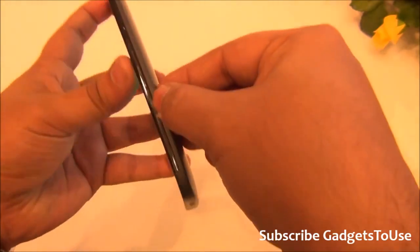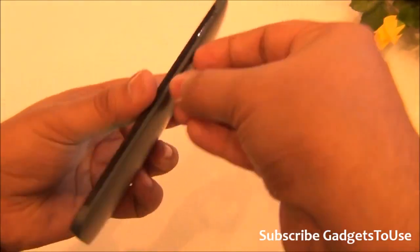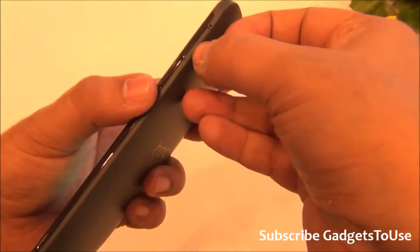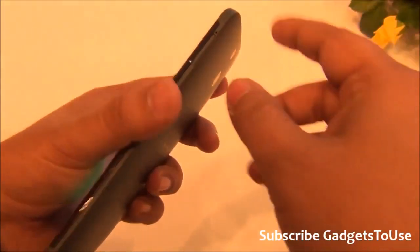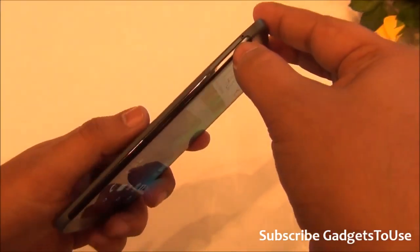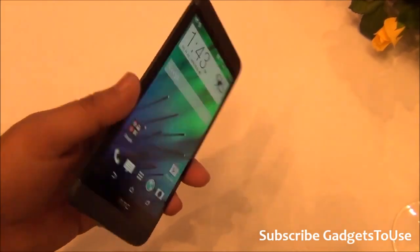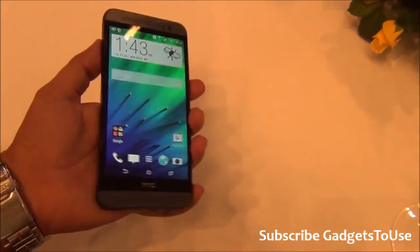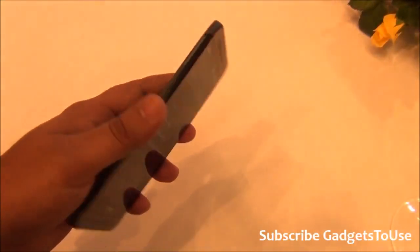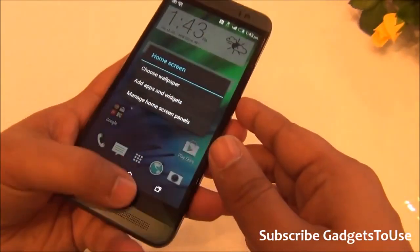On this side you have the volume rocker, which is a plastic button colored in the same way as the black grill, which is the shiny black grill. And you have the SIM card slot over here, which should accept a micro SIM or a normal SIM, which we'll confirm later on. On this side we have another SIM card slot. When it comes to the SIM card, you have dual SIM functionality on this one. The first SIM card will go over here, the second one will go over here. I think this one is a regular size SIM card, whereas this one is a micro SIM. We will confirm that later on.